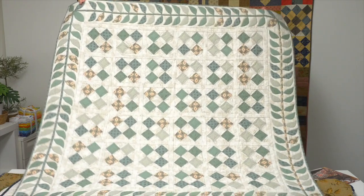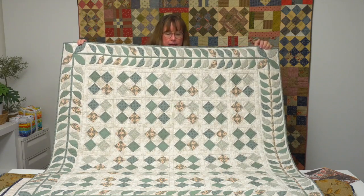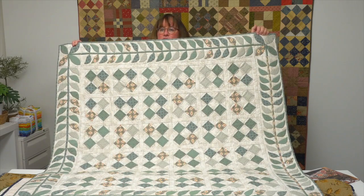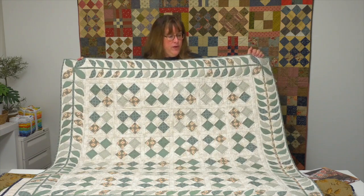Another quilt is called Lichens, and a very muted palette she's chosen here with these soft greens and a little bit of pink undertones to some of the prints. And if you're looking to create that vintage look in your quilts, for sure the tone of the fabrics that you choose can help you get a vintage look with a new quilt.